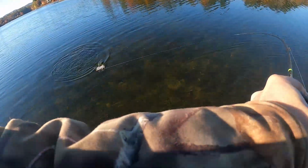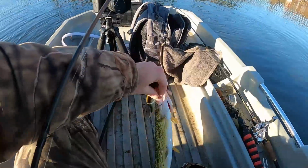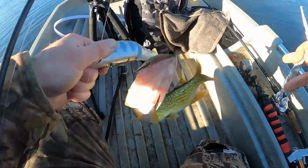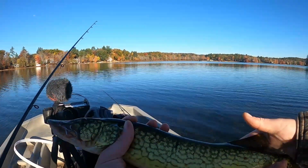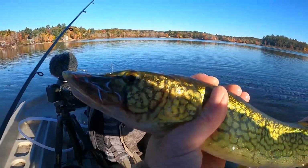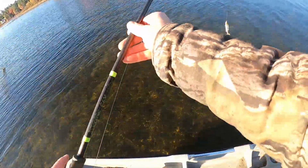Got him. I saw him eat. I saw him eat. Get up here. Decent pickle. Not as cool as it would have been if I caught that smallmouth, but at least I got to see him eat. Not a bad pickerel. And this is a chain pickerel, not a pike. Just because you guys can see that black line underneath his eye. Okay, you can go. Pike don't have that. Only chain pickerel do.